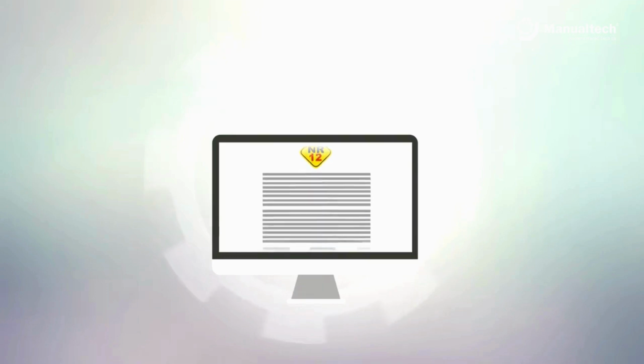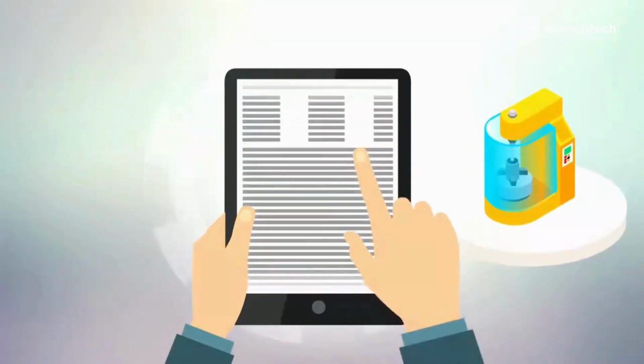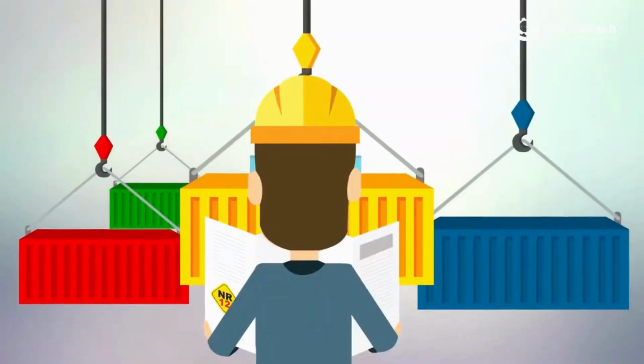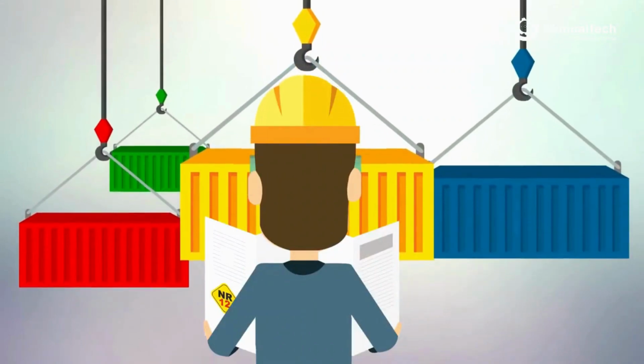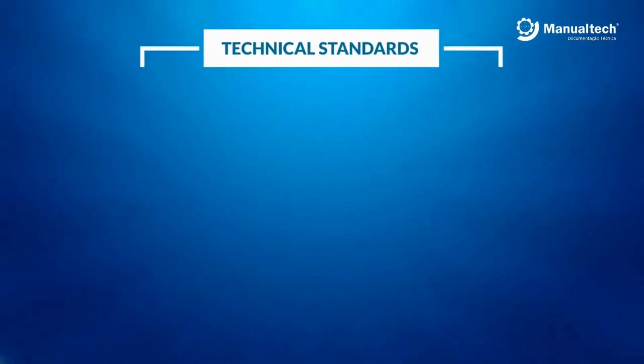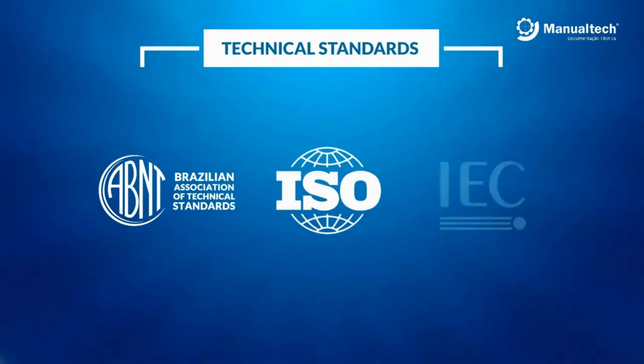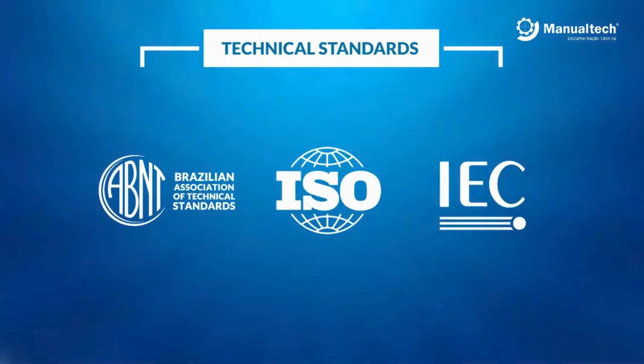To this end, the first step for the foreign export manufacturer is to have access to and knowledge of Regulatory Standard 12, verifying the application of the requirements of this law in its machines, in addition to observing the applicable Brazilian technical standards, ABNT, and international norms, ISO and IEC.